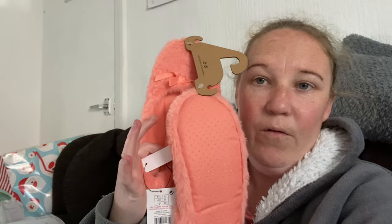Then I went and got these from Pep & Co. Slippers. You can't get too much of the slippers, but yes, that smells absolutely amazing.